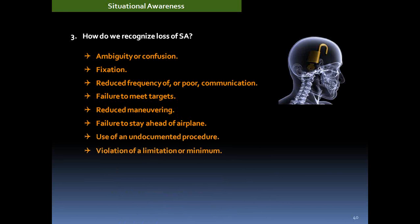Now, good news is you can learn how to remember these cues. You can practice recognizing the cues and then following through the process of using those cues to regain SA. But we have to have these cues. We have to know what they are, because the first step in maintaining SA is recognizing when we start to lose it.